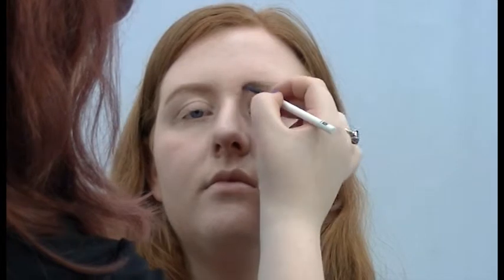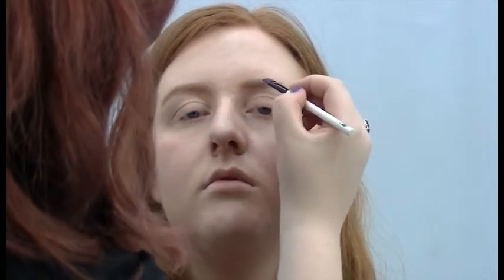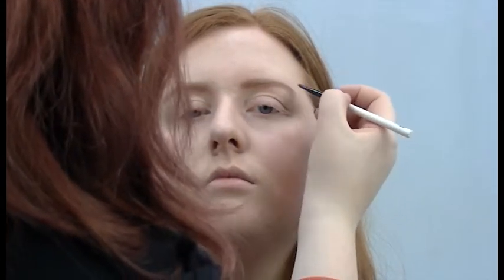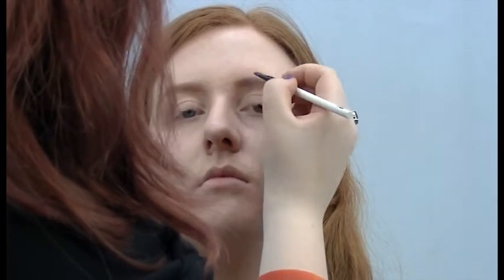The Naked 2 actually is looking really nice on its own. So I'm actually just going to take this because we're going for a natural look, so we don't want too heavy of a brow. And this has got a slight red tinge to it, which pulls through and ties in with your hair. Because you have blonde brows, it just looks really nice all together. Not doing too much here.